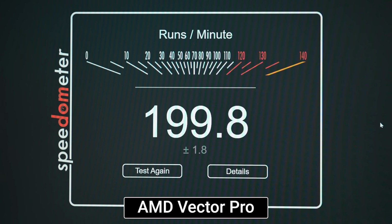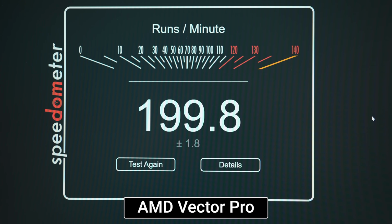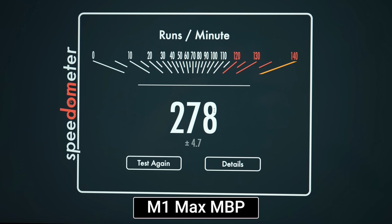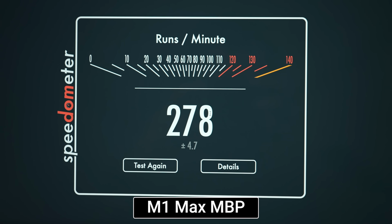And wow, listen to that. The fans actually kicked in this web browsing test. I don't know if I've seen that before, but it looks like it's going pretty quick. And look at that, we basically have 200 with this AMD system compared to 270. It's still a 40% difference, but honestly, you don't notice it.